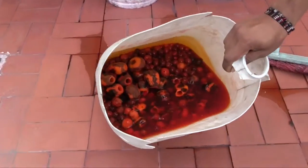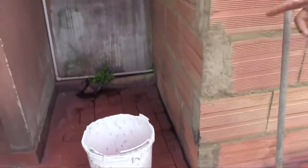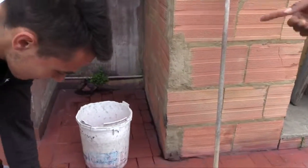So this is how they paint them, how they color them or dye them. Like whatever color they want. Don't touch it because then they're gonna be orange. That's what he said. Ok.